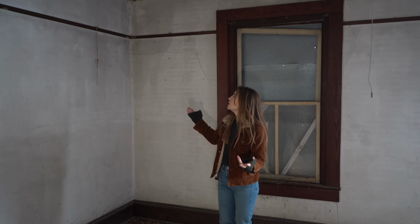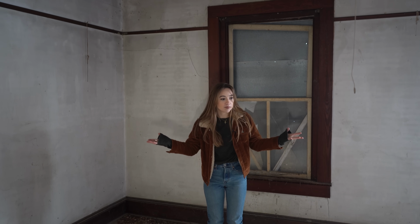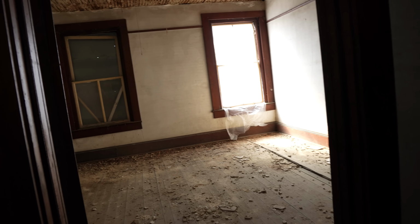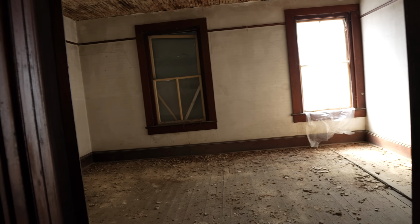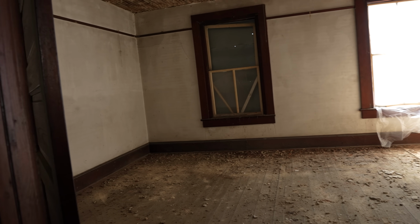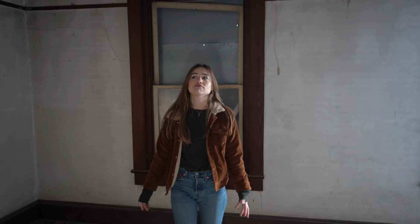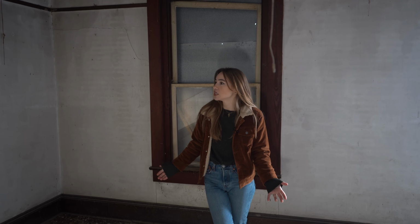So obviously this room needs a little help. The ceiling's not in the best shape. The plaster needs to be completely pulled down and redone. But the first time that I actually came up here, I was pretty surprised at how good of shape it's in. So a lot to do, but not the worst.